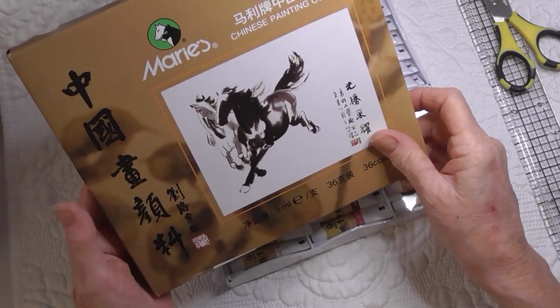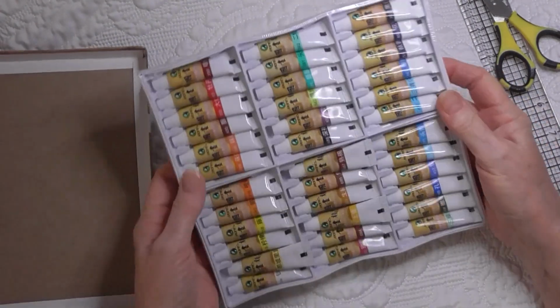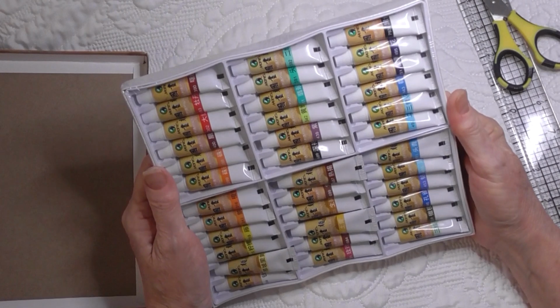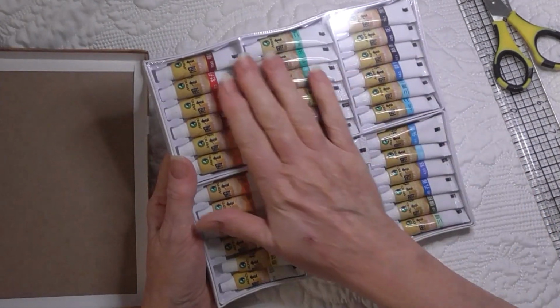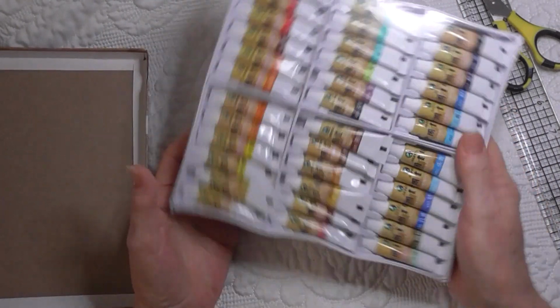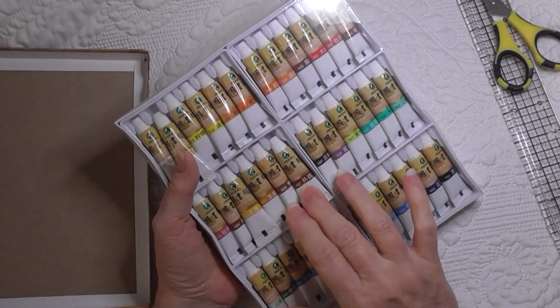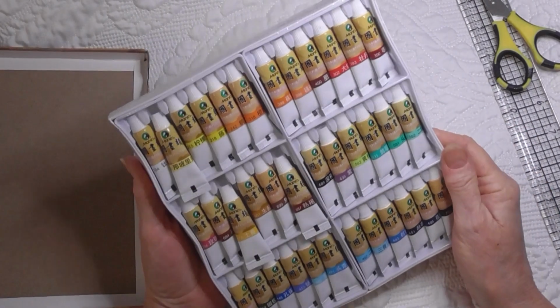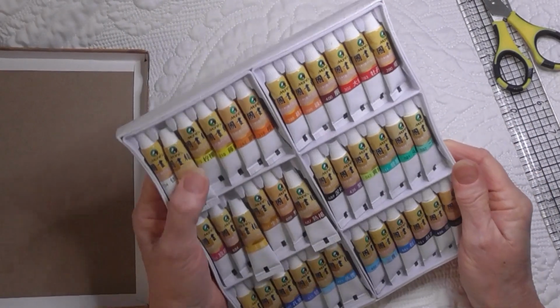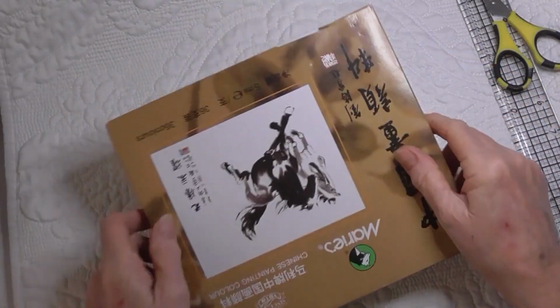It's very similar to the normal kind of watercolors, but I think this is just a little bit more fluid, but that's okay. I want a few different types, so it looks like it has a wonderful variety of colors. So that will be nice to try out when the time comes.